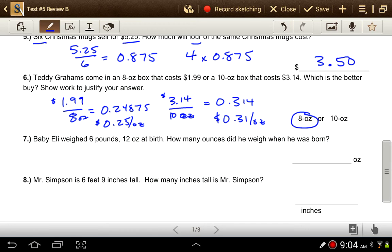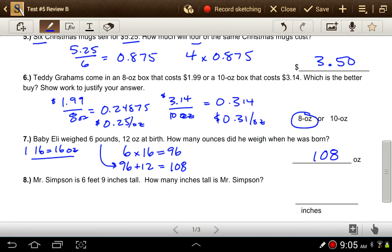Okay. Baby Eli weighed 6 pounds 12 ounces at birth. How many ounces did he weigh? Well, I have to look up pounds to ounces. So when I look that up, there's 16 ounces in a pound. Okay, 1 pound equals 16 ounces. We need to know that. So I'm going to do 6 times that 16, and that's going to be 96. And then we got the 6 pounds 12 ounces, so I'm going to do the 96 for the 6 pounds, plus the 12 ounces that I have, that's additional. That comes out to 108, so the baby was 108 ounces.